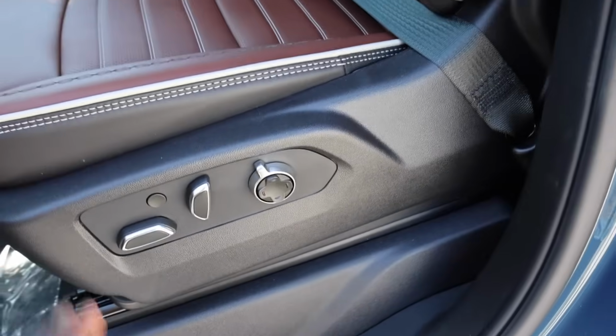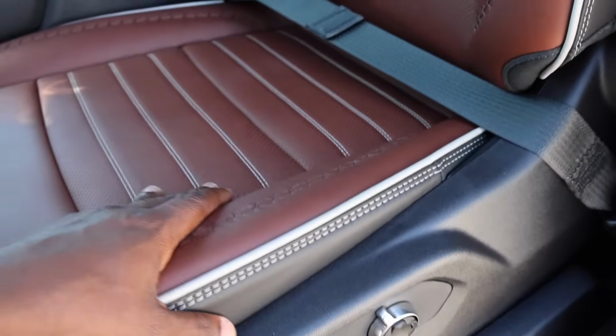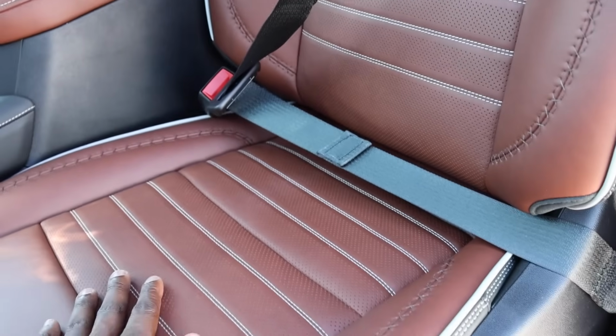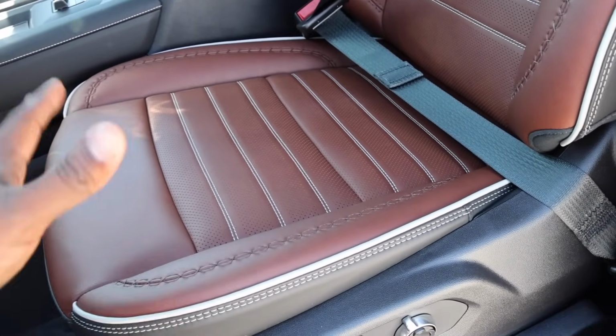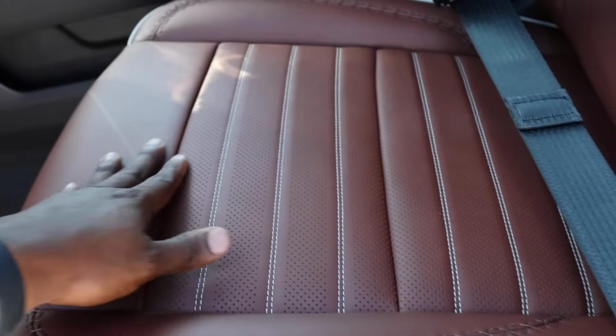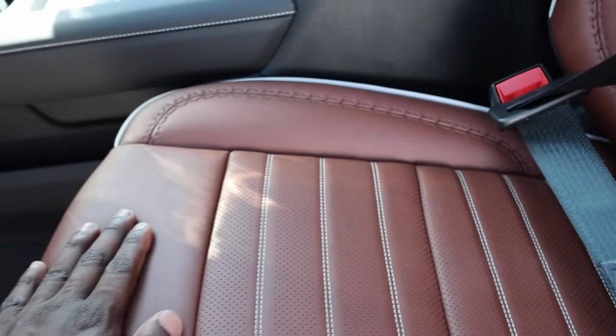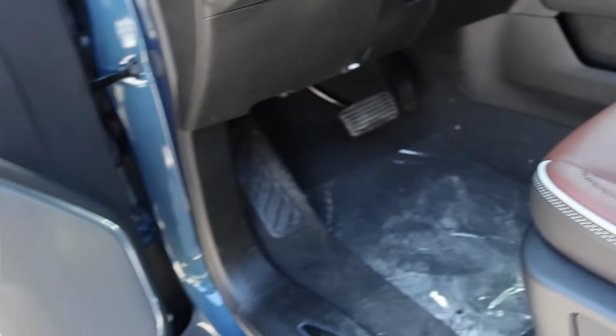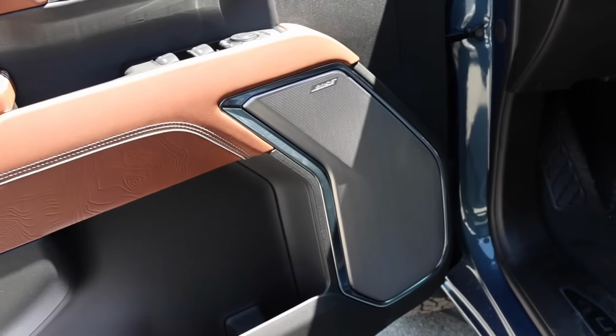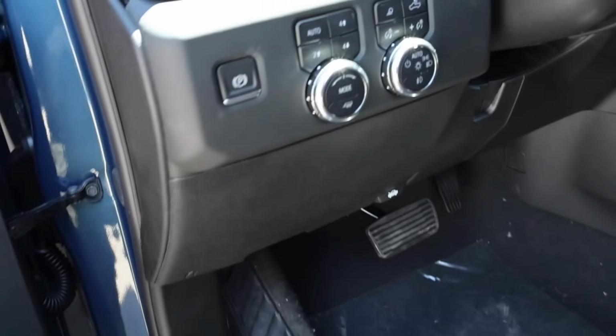These seats are 16-way, so you have the massage function on the top only. I would like to see the bottom. And I would like to see GM give a slightly bigger seat too, but these are not so bad. They are pretty comfortable. They're still firm, but I think I like the firmer leather because it holds up pretty well over time. 12-speaker Bose, which is an upgrade for the Denali Ultimate 2, comes standard again.